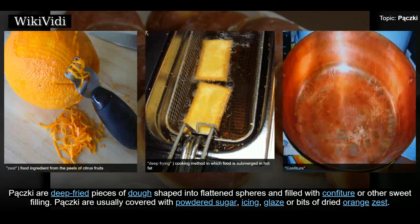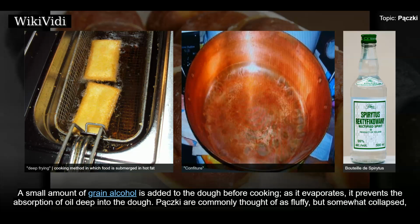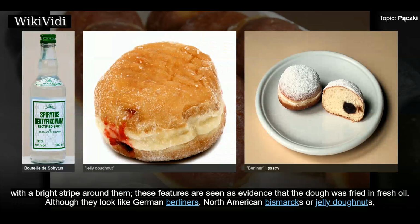Pączki are usually covered with powdered sugar, icing, glaze or bits of dried orange zest. A small amount of grain alcohol is added to the dough before cooking. As it evaporates, it prevents the absorption of oil deep into the dough. Pączki are commonly thought of as fluffy, but somewhat collapsed, with a bright stripe around them. These features are seen as evidence that the dough was fried in fresh oil.